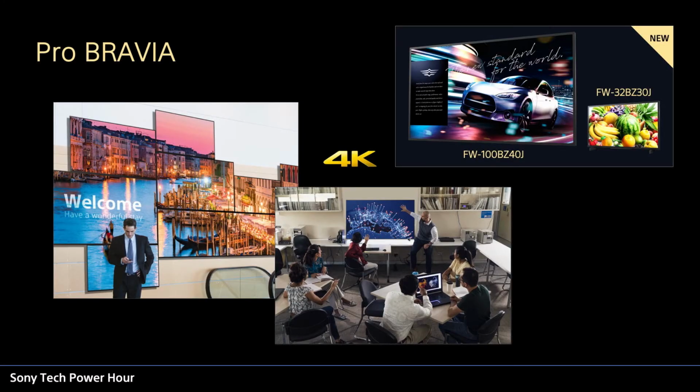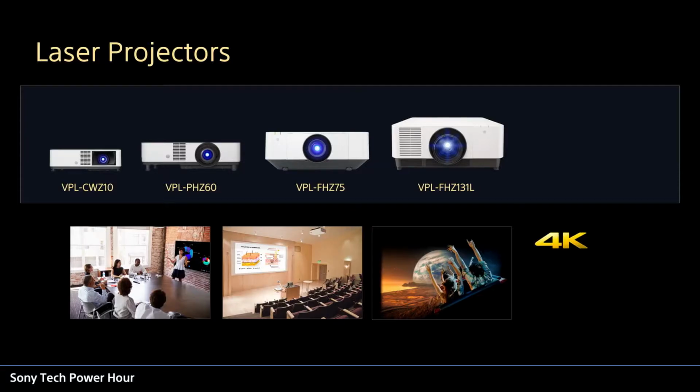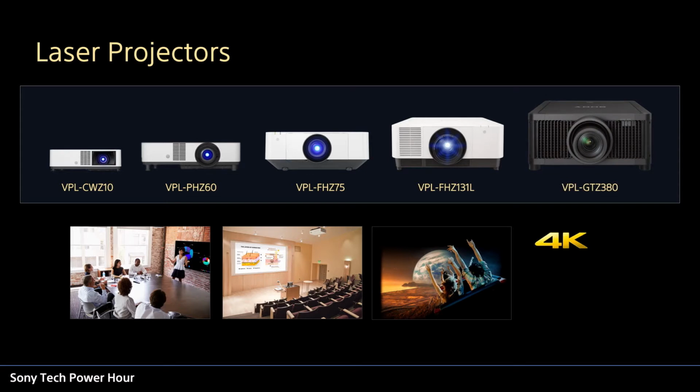Hopefully you've had the opportunity to spend some time in our virtual booth, where you've seen our expanded line of ProBravia 4K displays, including the recently introduced 32 and 100-inch models. Our network cameras draw on Sony's decades of expertise in the development of imaging, optics, and digital processing solutions. At this event, we're also showcasing Sony's lineup of reliable and elegantly styled laser projectors, including our newest 4K projector, the VPL-GTZ380, the first 10K lumen, full P3 coverage SXRD projector in a compact form factor.